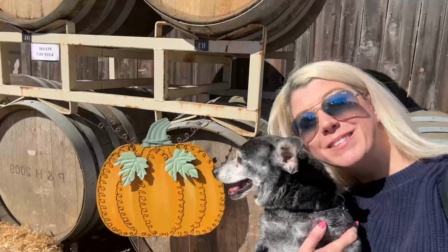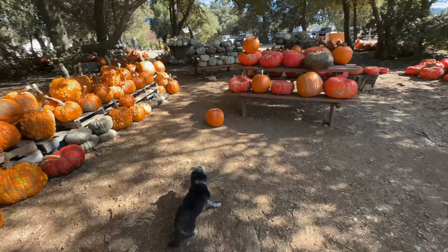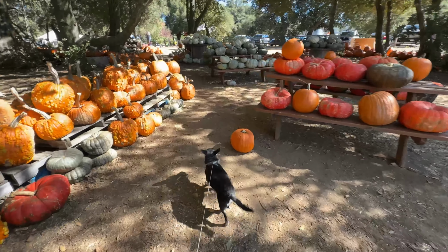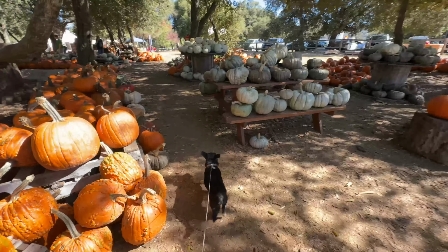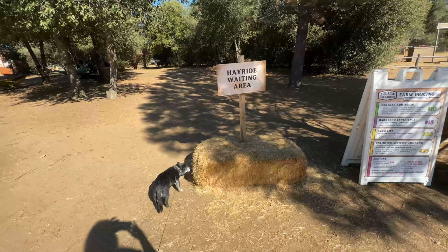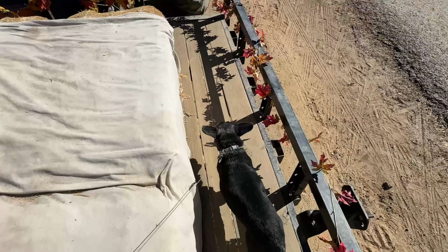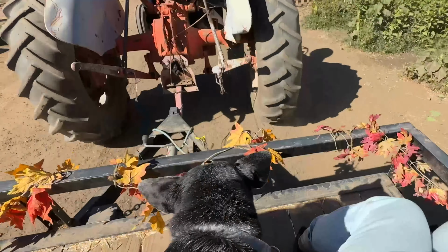At this point, it started to get a little bit warm, so Melvin and I finished up walking around the farm and then made our way over to the pumpkin patch. I was going to pick up a couple to take home, but I had to park so far away I wasn't going to be able to carry them and hold Mel at the same time.